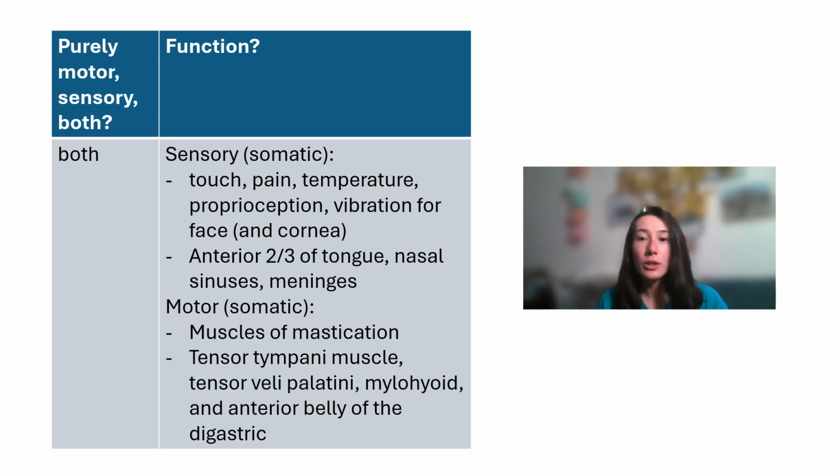The trigeminal nerve innervates the muscles of mastication, along with some other muscles like the tensor tympani muscle, which is a muscle within the middle ear. And if you don't know what it does, this muscle actually serves to dampen loud sounds, such as those produced from chewing, those heard from shouting, or things like thunder.